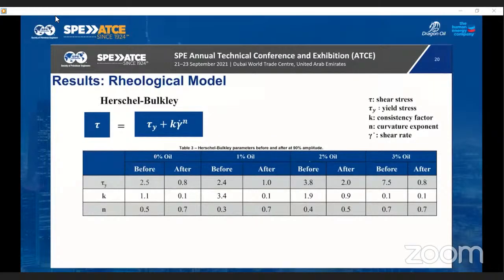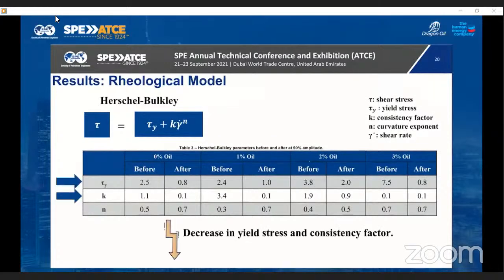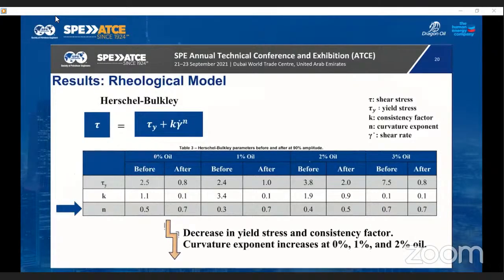Now, similarly for 90% amplitude, we can see that the yield stress and consistency factor both decrease due to ultrasonic waves, while the curvature exponent n at 0, 1, and 2% oil volume increases, which could be due to the segregation.